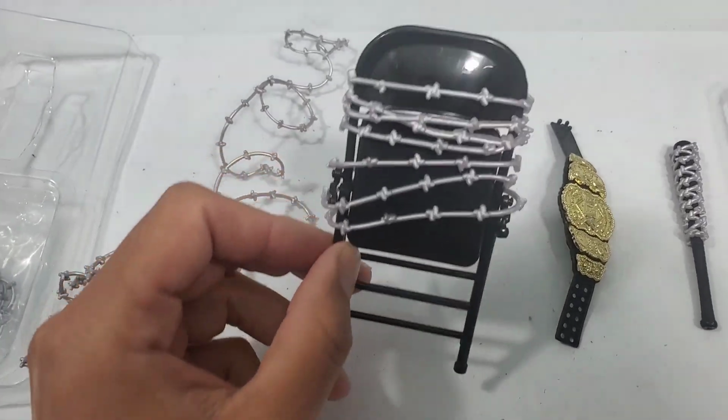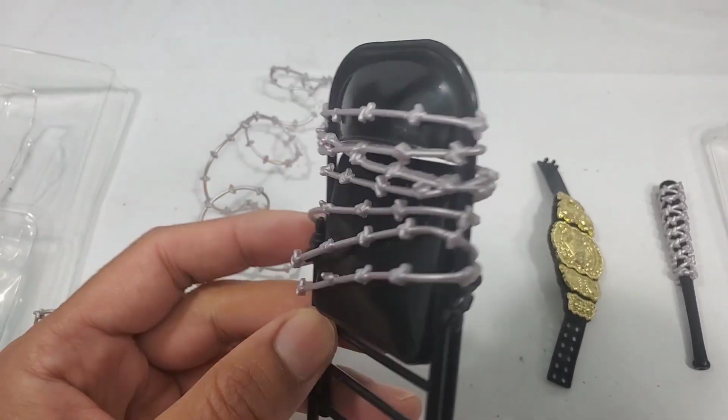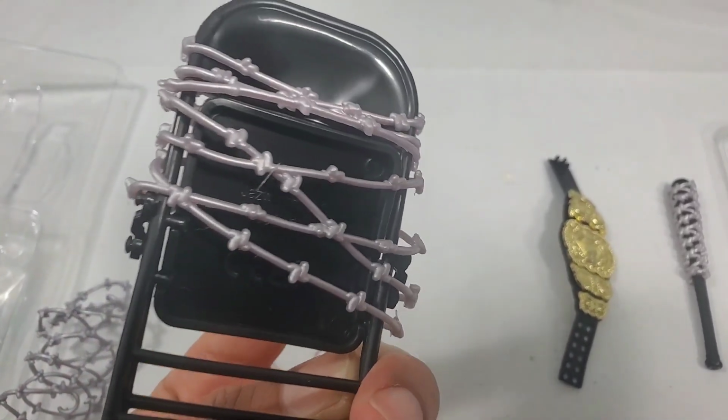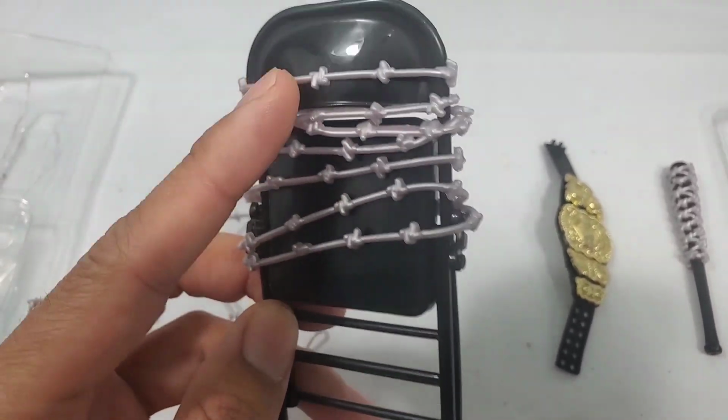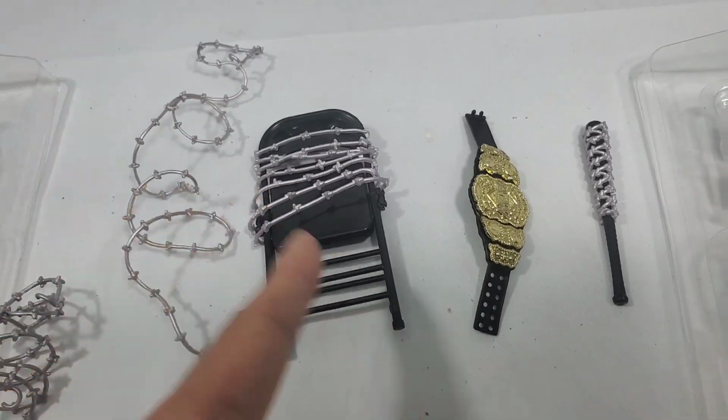We've already seen the chair right here in depth. This is the second time that we are receiving it, so if you guys were curious as to where this is all going, it is two separate pieces, and it is all wrapped around in barbed wire, so if you want to go ahead and remove it and use it as an actual steel chair, you can do so.